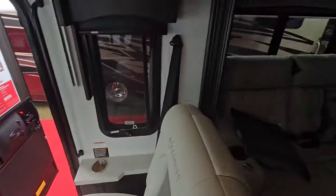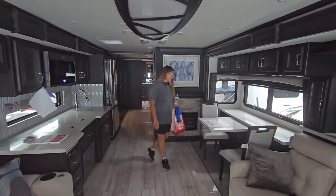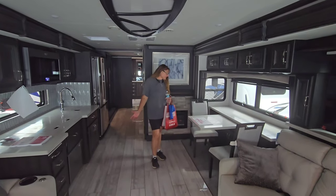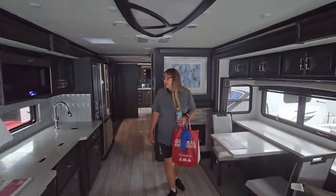Freightliner. Size of this fridge. How do you like this one there, Madam Mayor? I'll take it. It's only $320,000. You ready to drive it home today? That's right. Let's do it.